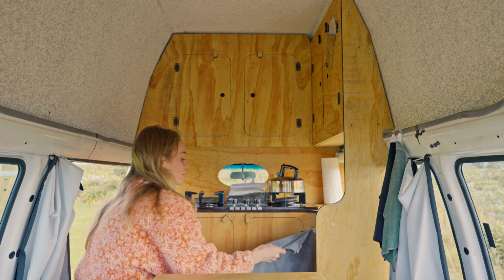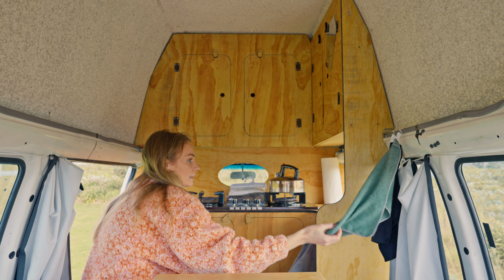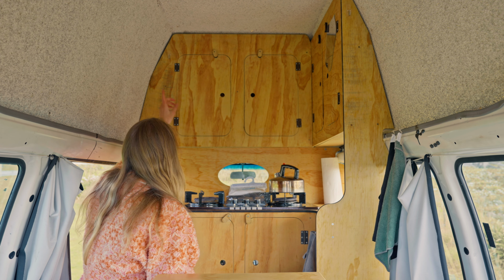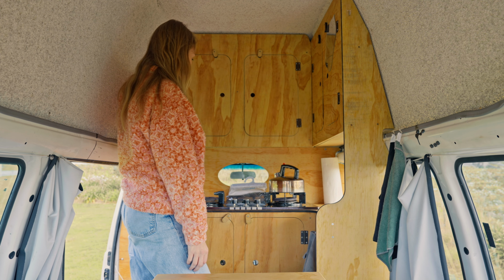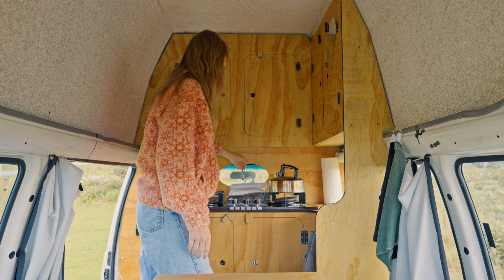We have some hangers for tea towels, like cleaning cloths. We have another hanger here for jackets, hats, just everything you want to hang.